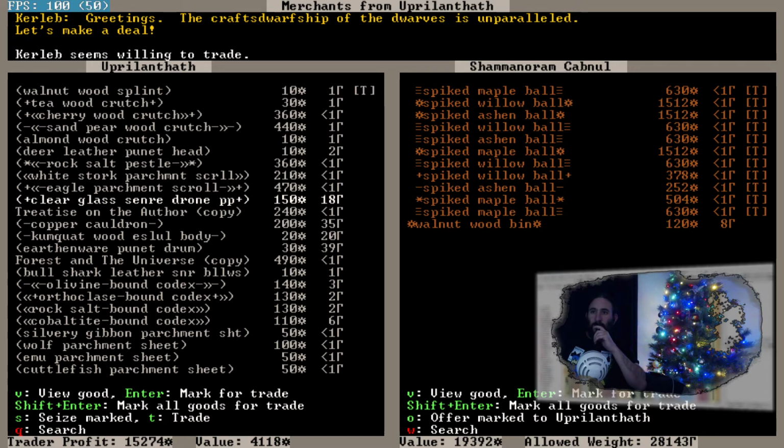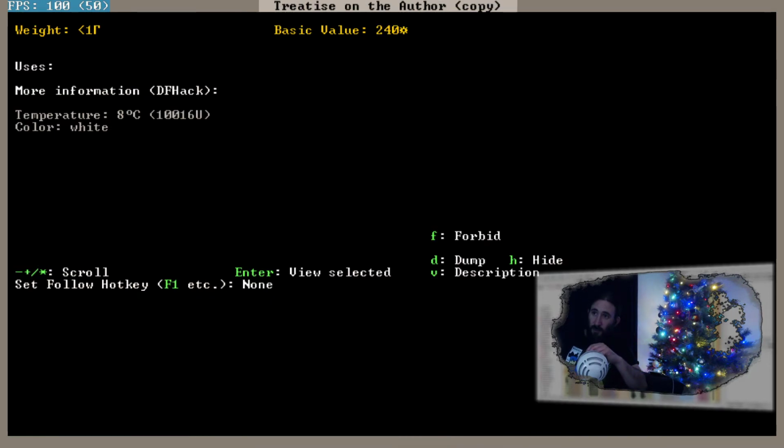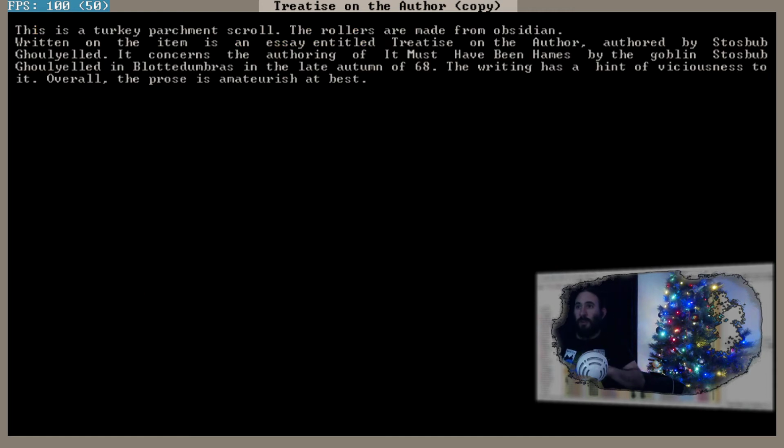Here we go. Treatise on the Author. This one sounds like it could be a bit of a boring book about the guy who wrote the book writing another book. This is a turkey parchment scroll. The rollers are made from obsidian. Written on the item is an essay entitled Treatise on the Author, authored by Stosbub Gulyeld. It concerns the authoring of It Must Have Been Hames by the goblin Stosbub Gulyeld in Blotted Umbras in the late autumn of 68. The writing has a hint of viciousness to it. Overall, the prose is amateurish at best.